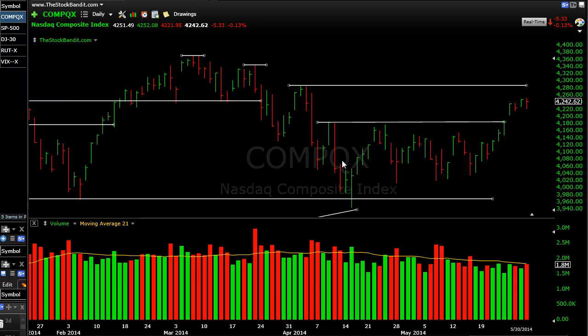Wanted to take a check-in of the market here and consider where we are in the big picture. We've rallied pretty nicely here. We have carved out some support here in the last several weeks, and we've lifted.